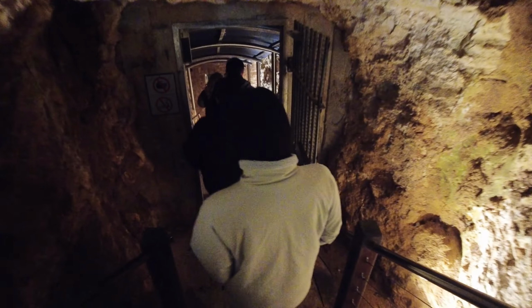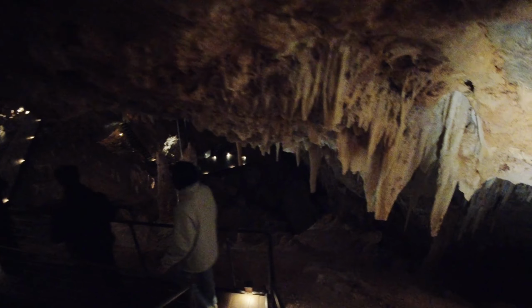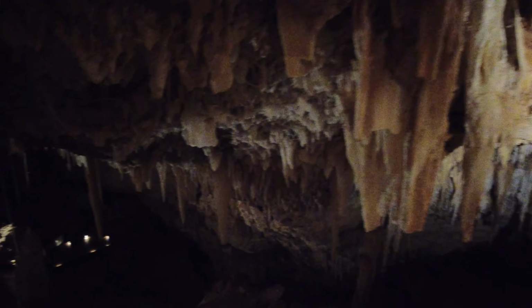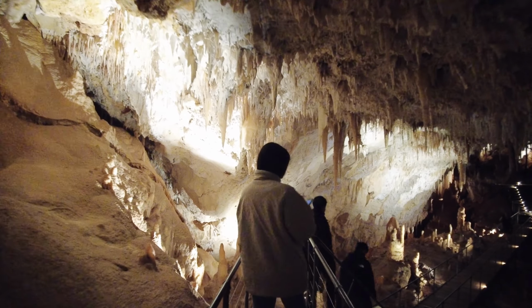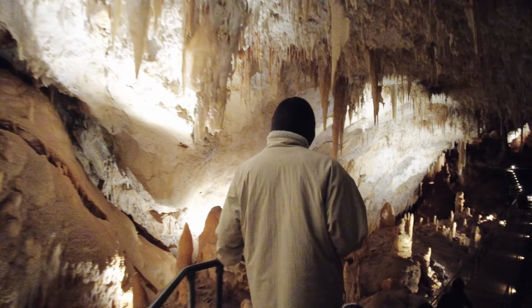Jewel Cave is Western Australia's largest show cave, comprised of three enormous chambers. This cave was dated at 466,000 years old with several rock formations and crystal creations that have taken thousands of years to form. Wow, it's nice there. Such as stalactites, stalagmites, and flowstones.